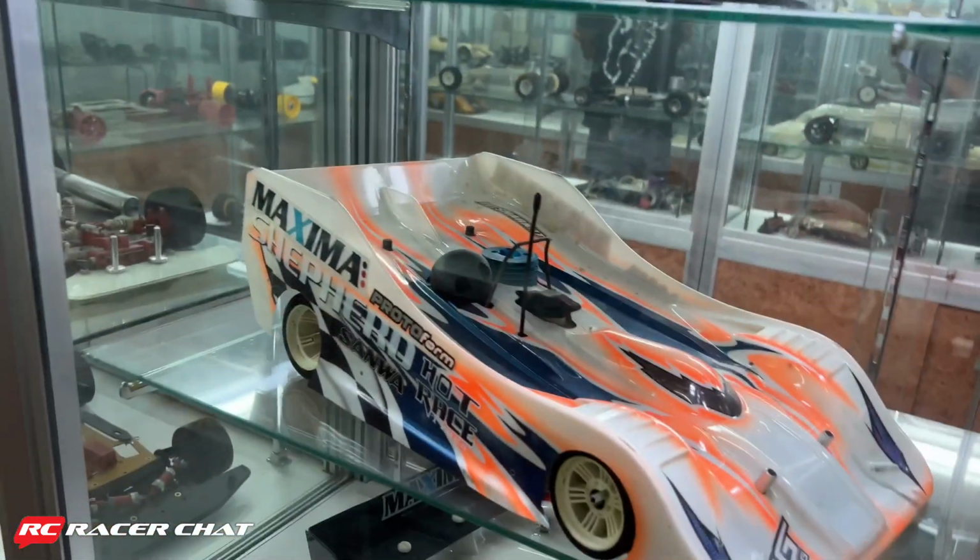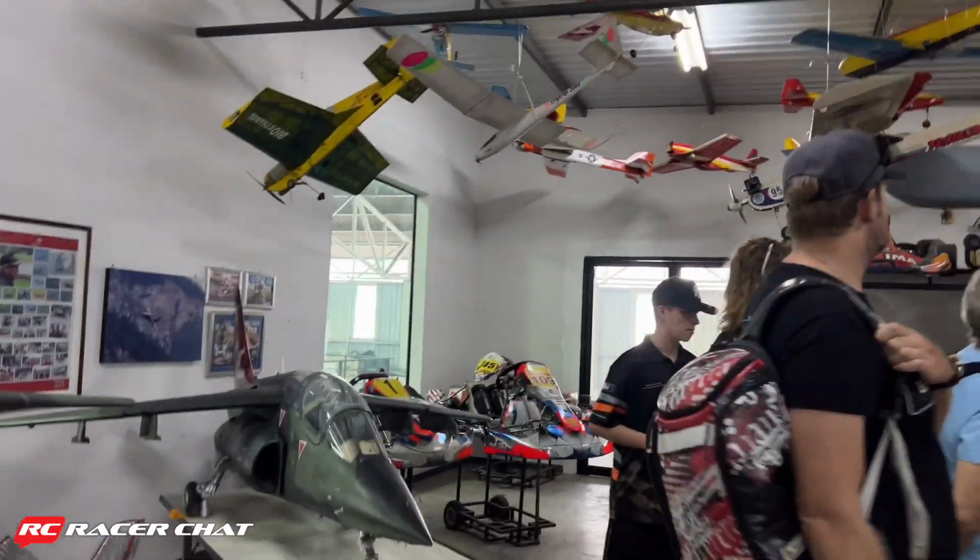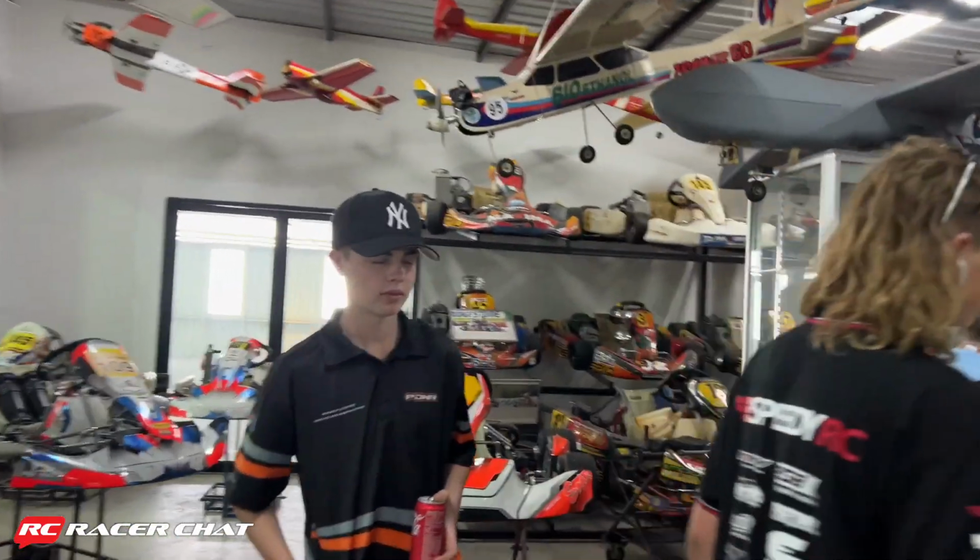To a bit more current era now, something that I'm familiar with. Tate, give us your first reactions to this collection. Have you ever seen anything like it? No, it's cool. I don't really know what it all means, but it looks cool. Did you see the 8 scale with the chain drive instead of a belt?